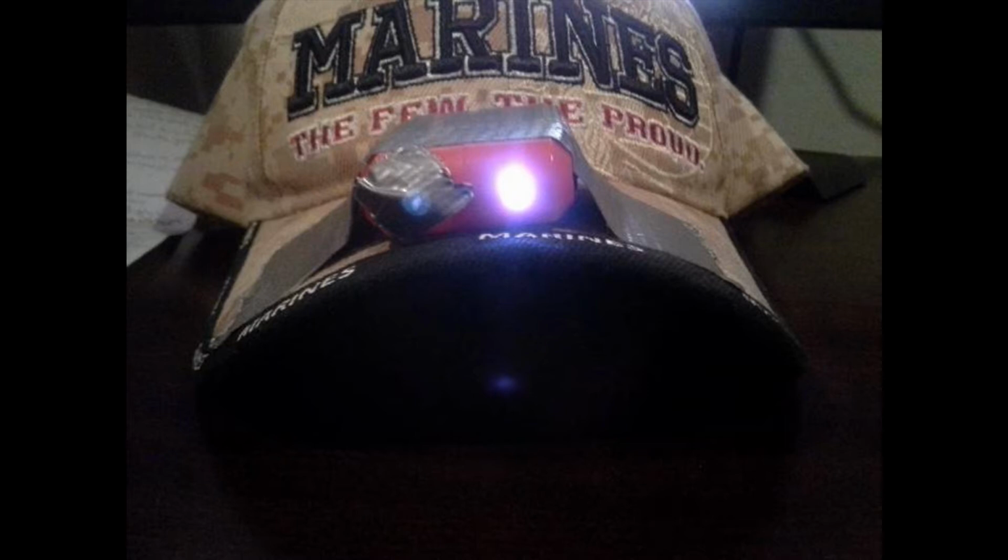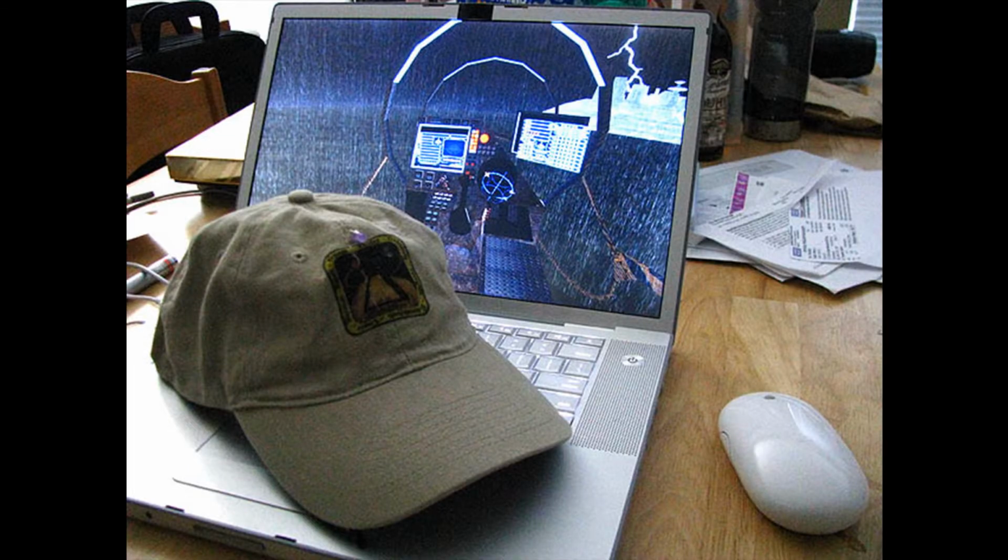Now, for the 1-point system, it is literally as simple, and this is what I did to start with, as sellotaping a keyring with an LED on it to the top of your head, or ideally to the top of your headphones or cap. That will be enough to get yourself tracking your head movement in the game. You'll need to calibrate the software so that it's picking up on that light correctly, but essentially that is it. 1 point stuck to your head, the camera tracks that point, you're good to go.